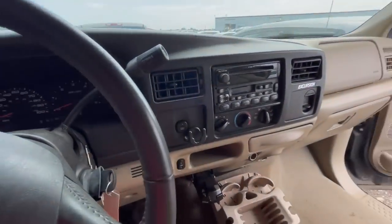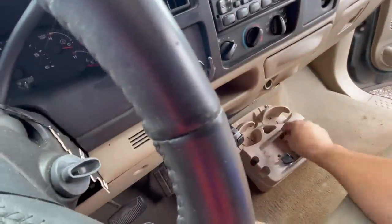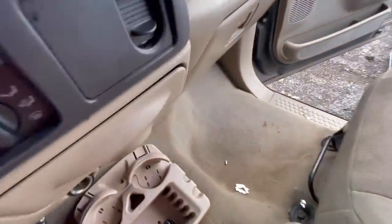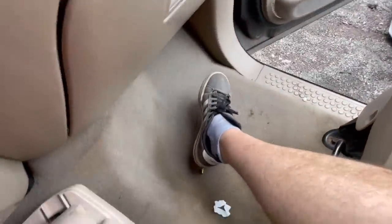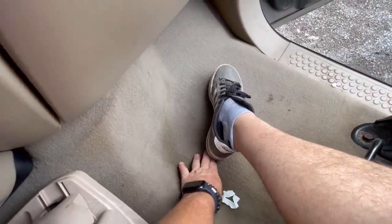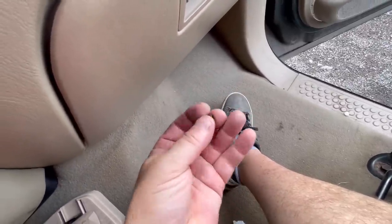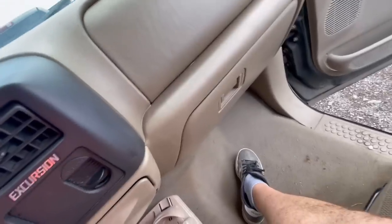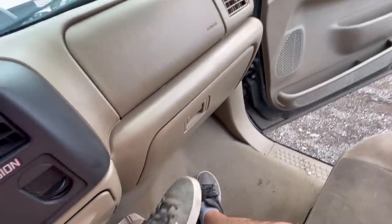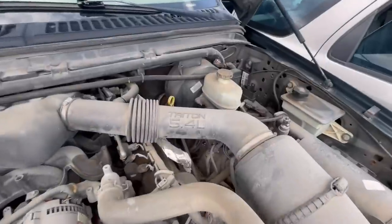Okay, we have released the hood. We'll take the keys out and put the key back right where we found it. Okay, let's look at the engine. Okay, what's this? A little shell, a little bitty. I don't even know what that would be. Teeny tiny. We'll put it right here. Okay, let's see what the engine looks like. There you go. There's your Triton 5.4 liter.